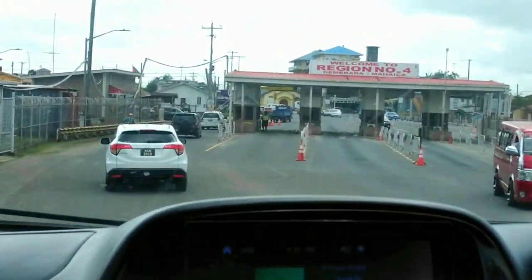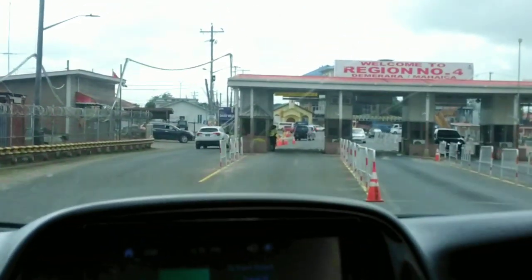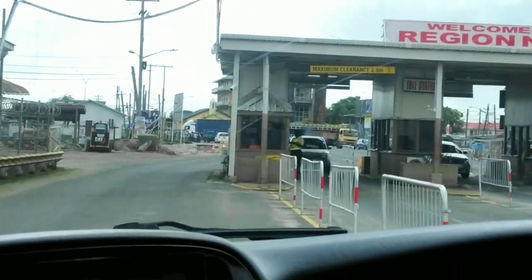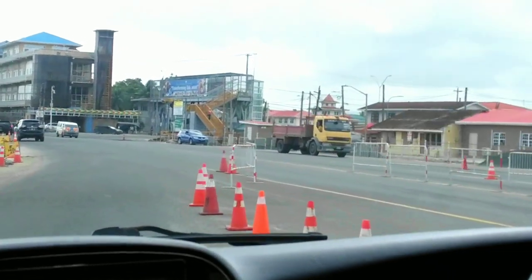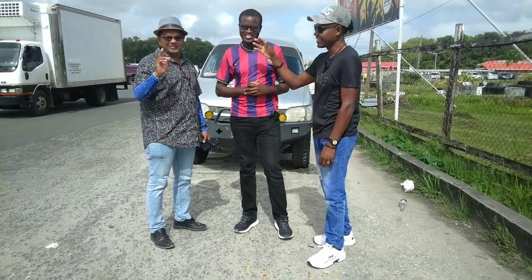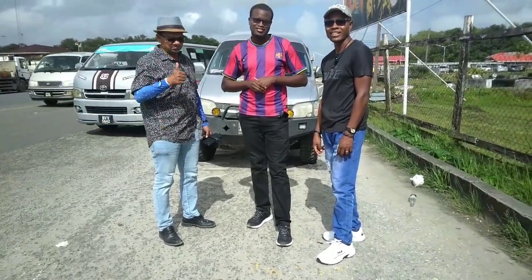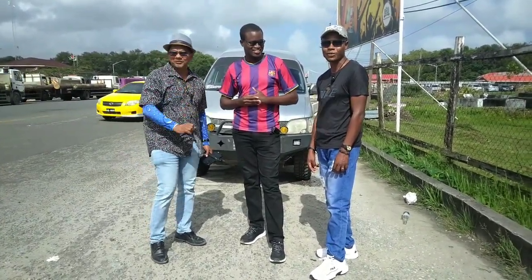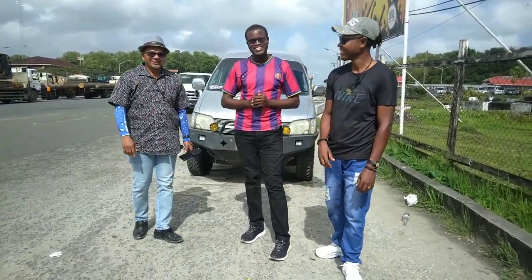We're just over the Demerara Harbor Bridge, and as you can see the sign there saying welcome to region 4. So this is region number 4 here in Guyana, and this is Demerara-Mahaica. Representing this area.